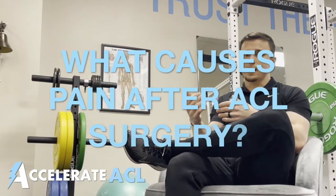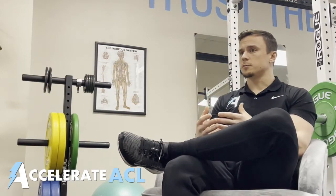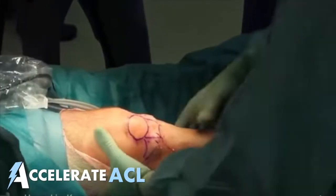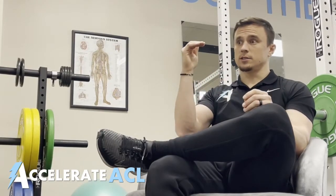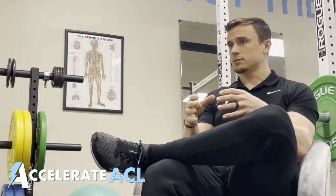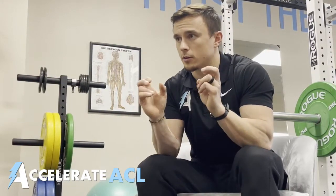So then what causes pain after ACL surgery? Pain after ACL surgery occurs because a lot of trauma has just occurred in the knee. The nervous system becomes highly sensitive towards stress on the knee and typically decides that any stress on the knee is dangerous. Danger, danger, danger. With this perception of danger comes a more intense ringing of the pain alarm.